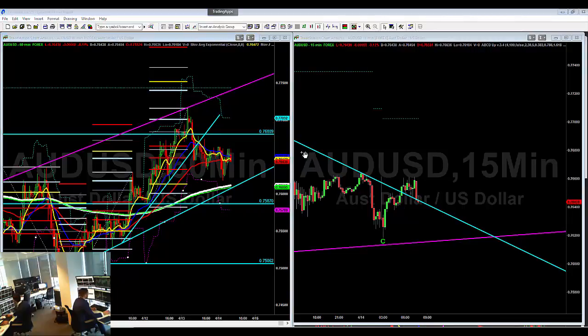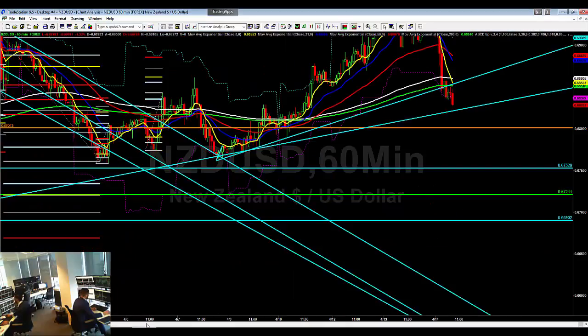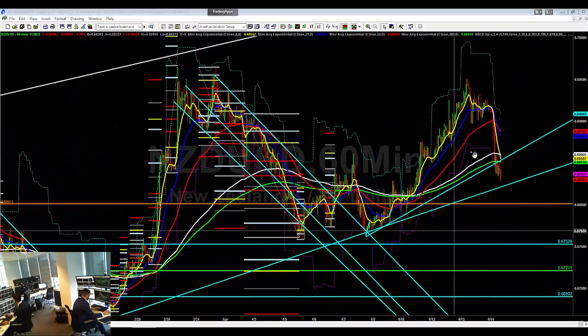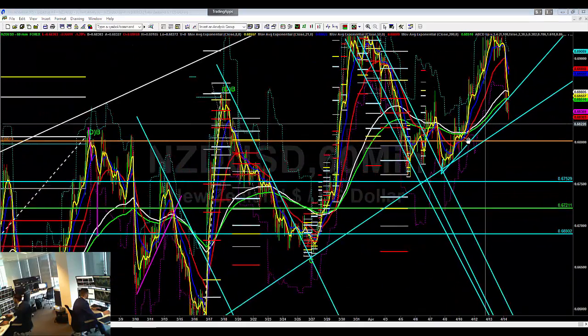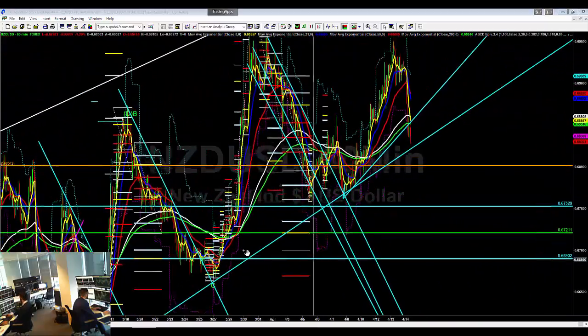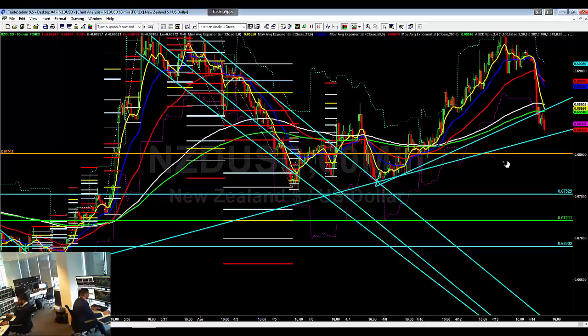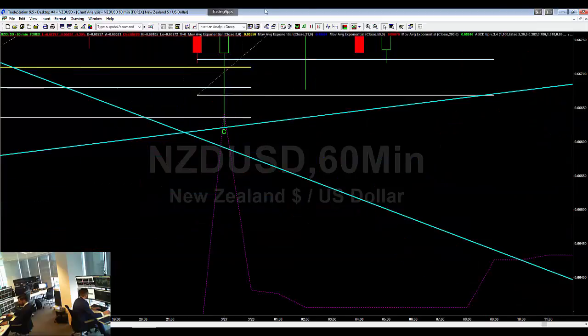Kiwi sold off overnight, so I think that's a move missed at the moment for me. I can't really touch that. You're probably just looking for good areas to get into this. However, it's a bit risky to be playing this on the long side at the moment with the aggression that it's sold off on. However, what I do like about this one is that this outer trend line has held really, really well. It held really, really nicely in the past as well. So I'm just going to make sure that I've got the exact point, which I have.